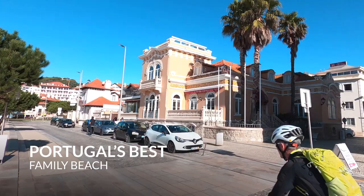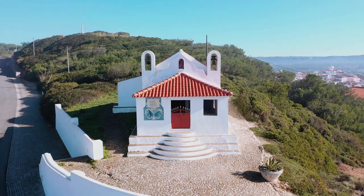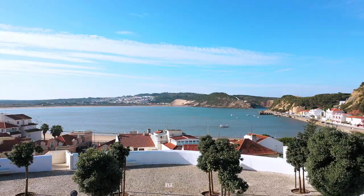Life in the centre of this ancient fishing community is filled with reasons to go outside. Explore your surroundings. Discover the past. All while enjoying the present.